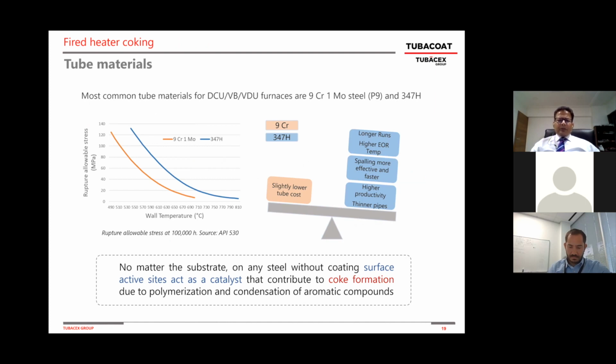Also, many people use different metallurgies. 9-chrome is one of the metallurgies commonly used. Also, there is a 347H material, and 347H certainly gives you a longer run, about a 100 degrees higher operating temperature window. But at the same time, you have to remember, no matter what substrate or steel you use, it promotes the coke forming reaction because they are active surfaces. They play an active role due to polymerization and condensation of aromatic compounds. By having Tubacoat technology, you are preventing these reactions because Tubacoat is an inert material between your substrate tubes and the feed that's coming in. And that's how we're able to control the fouling and the coke formation.